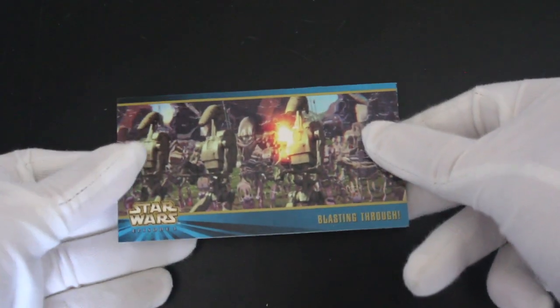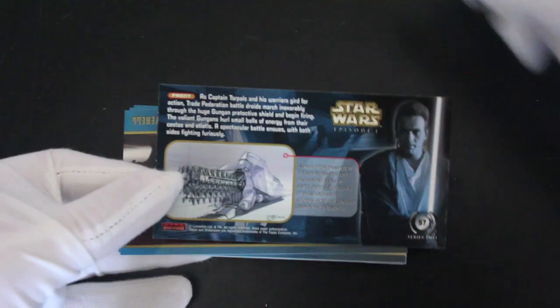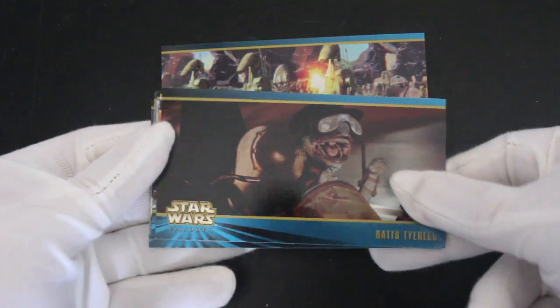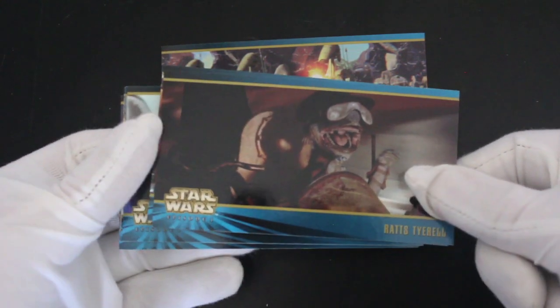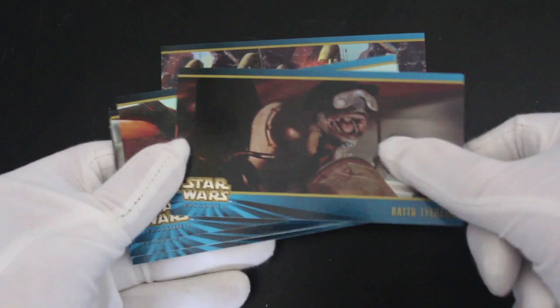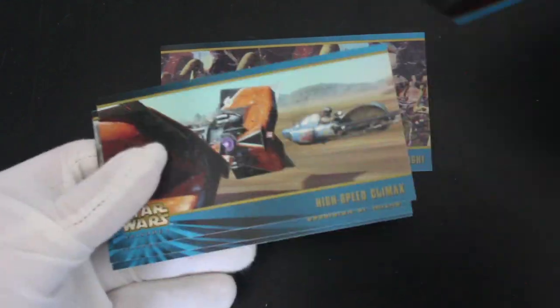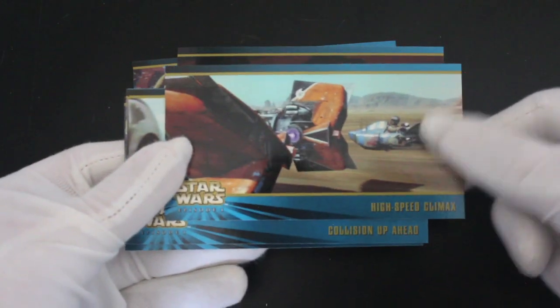Blasting through, first of all. There you go, the battle droids shooting things. Oh, you've got a bit of concept art on the back there as well. That's quite nice, isn't it? Images from Episode 1, obviously. Rats Tyrell with a Pod Racer there. You're getting props and behind the scenes, so if you like that, you'll probably like this set. High speed climax. That's where the Pod Racers are going. They nearly got him.